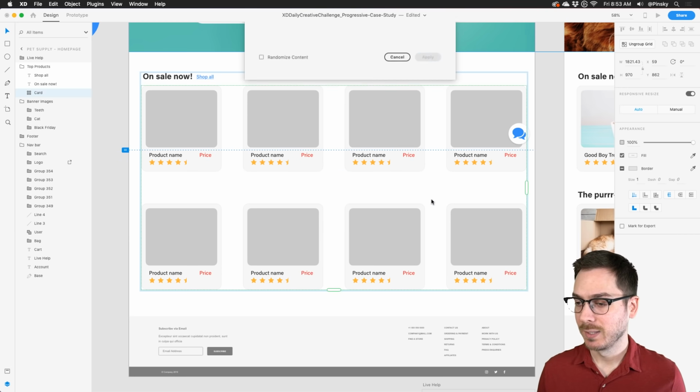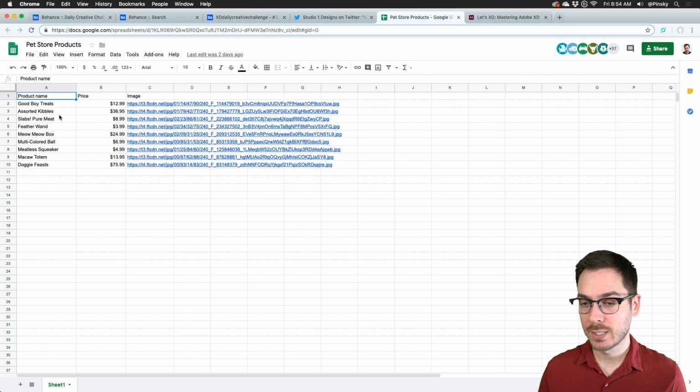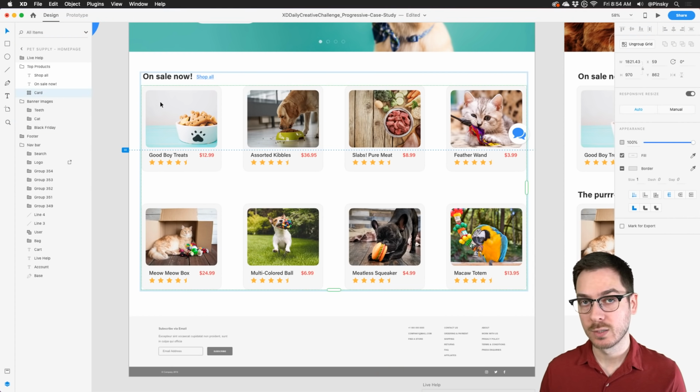So now I'm going to press apply, and it's just going to load in all that content. So it basically took all this content. I have 8 cards here, so it went from 1 to 8 and just loaded in the product name, the price, and the image. And it all works with repeat grids.